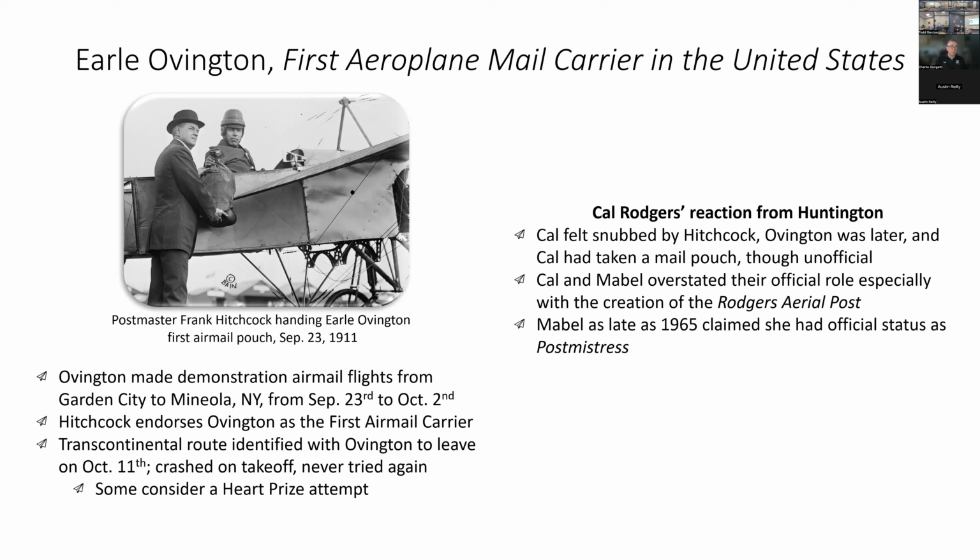Cal and Mabel, as I said, clearly overstate their role with respect to the Rodgers Aerial Post. And as I said, Mabel, as late as 1965, as she lived on, claimed that she had this official status as postmistress, even though there are no government records to say that she ever received this commission. So this is just the background going on around airmail at the time and the impact it has with respect to the Rodgers Aerial Post.